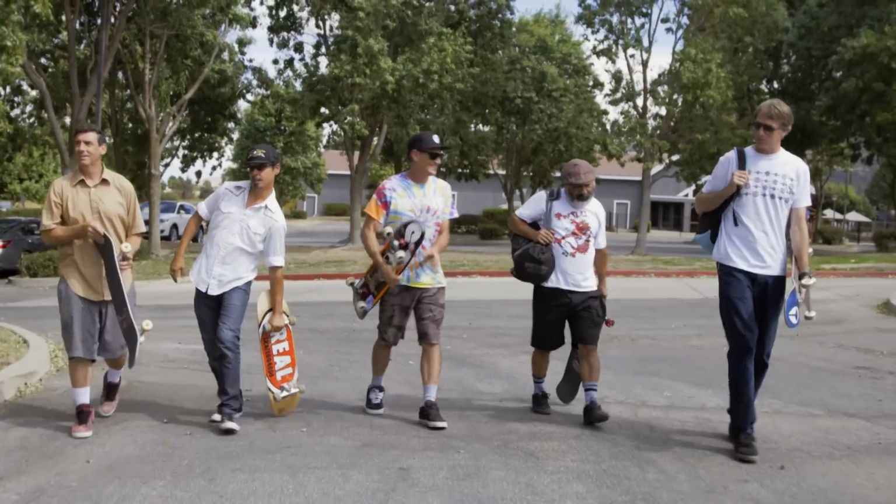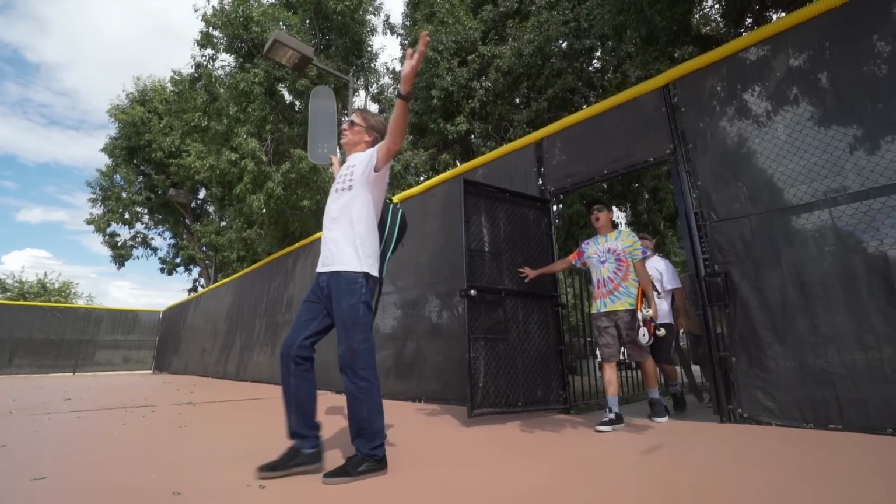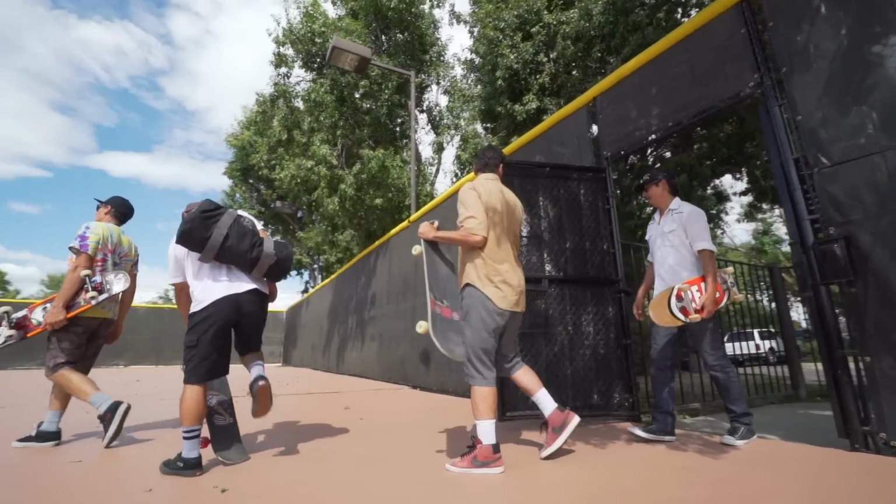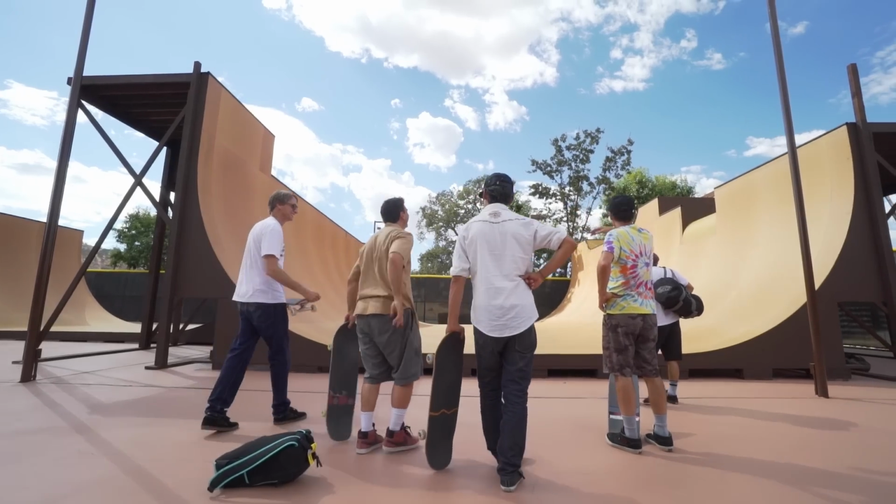I mean, I can't believe it. The whole crew's going to be here. You know, Lance and Steve and Tony and Mike. And Tommy's even coming in, finally, after 30 years. We're going to see it. It's going to go down.